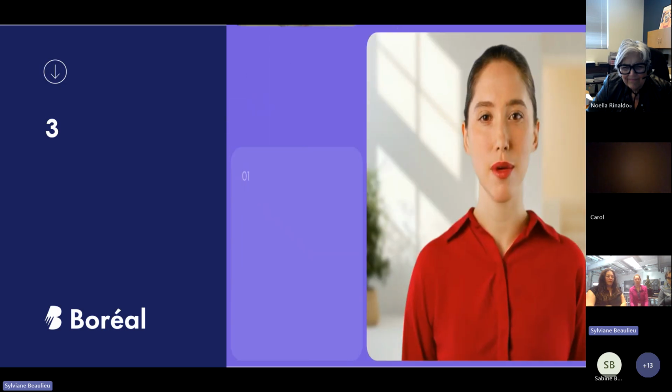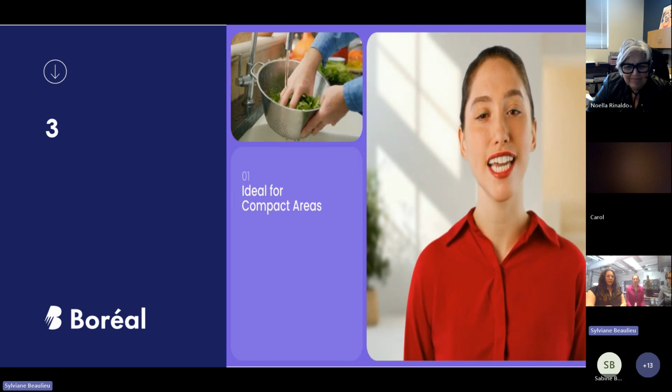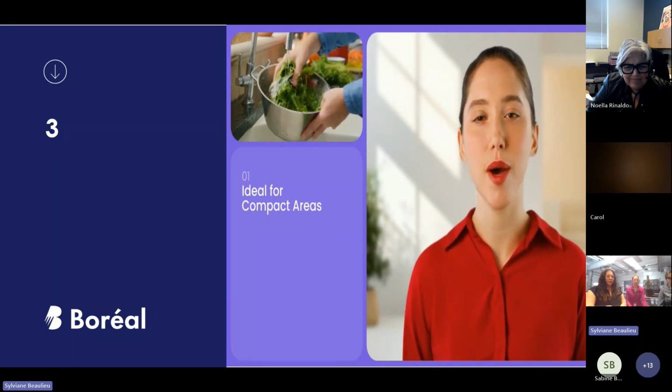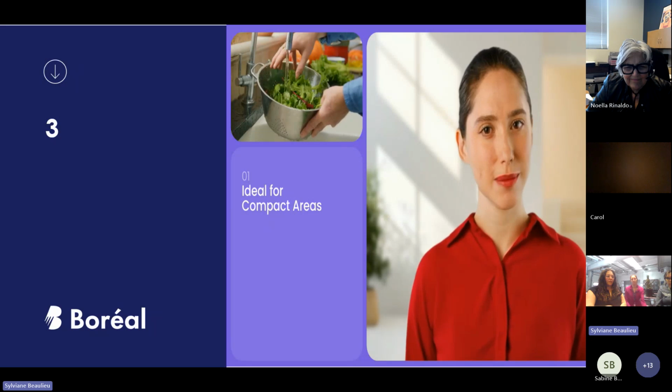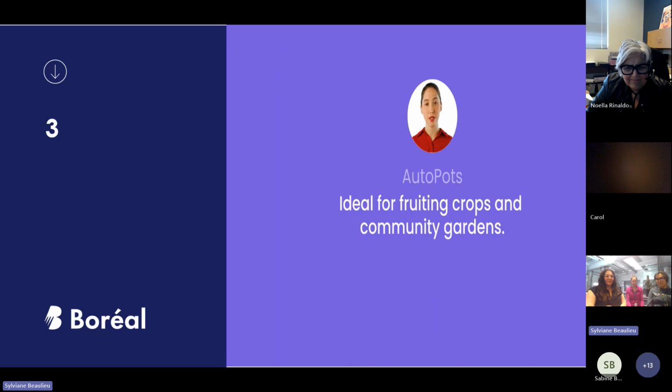ZipGrow is ideal for growing leafy greens in compact areas. It's great for educational settings and small-scale projects requiring minimal space and offering easy maintenance. Autopots are best suited for fruiting crops like tomatoes. Perfect for those seeking low-maintenance systems, they're suitable for community gardens and larger setups.